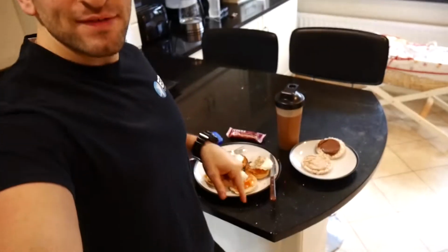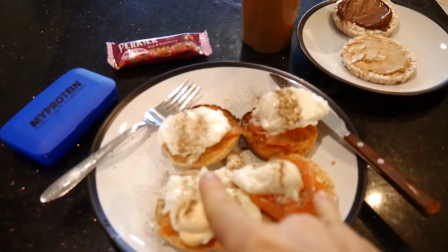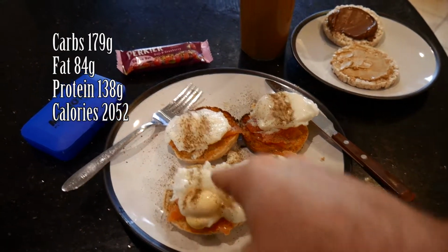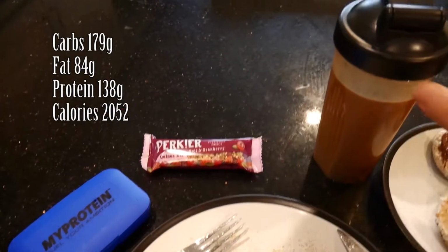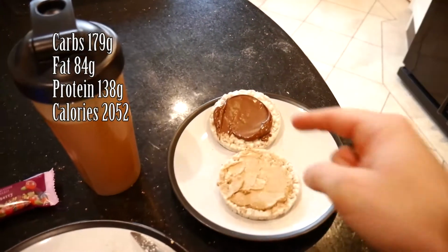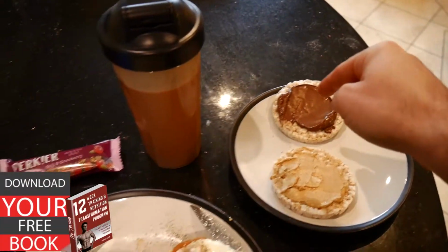Right then guys, there we have it, breakfast number 1 for refeed day, which is 4 poached eggs. I'll put all the macros up on the screen. English muffin, smoked salmon, a nut, goji berry and cranberry bar, almond milk 400ml and anabolic muscle food, growth, and 2 rice cakes with peanut butter and Nutella.